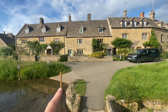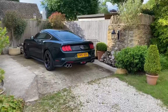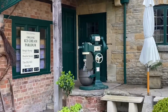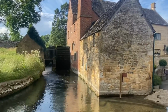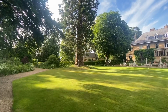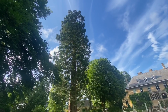Need to cut this grass though, it was all mown last time. To get to them houses there, you have to go through that ford. Anyway, if you're coming from a foreign country, it's definitely worth visiting. Someone else that appreciates a good reg. Big ice cream maker. Another one that says it's organic. Must be an old mill, the ice cream parlour, just got a water with it. Another huge tree. When you think that's a massive manor house, and you see the size of that tree next to it.